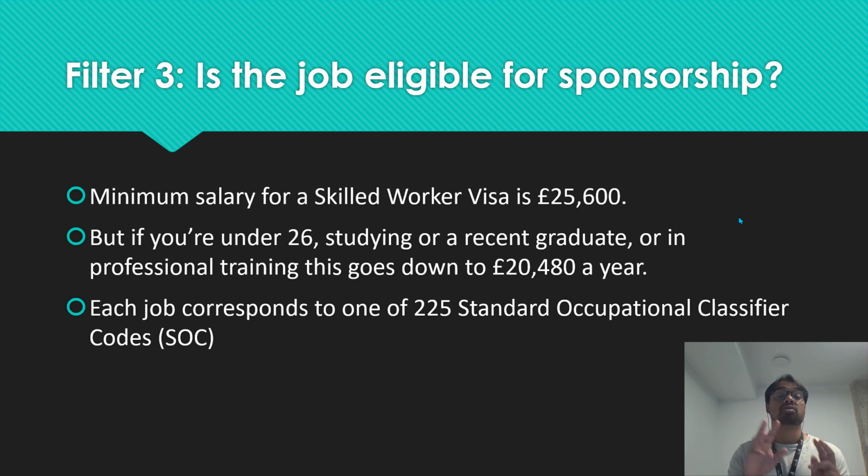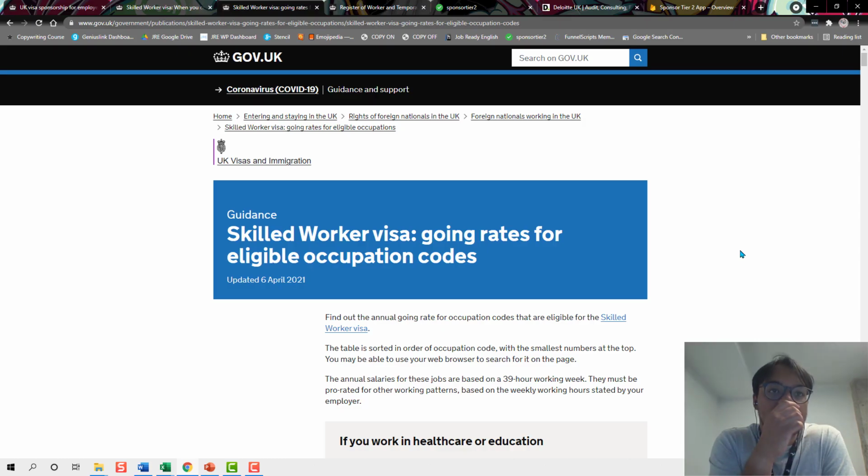So what I'm going to do is we'll jump again into another screen share, and I'm going to show you what I'm talking about, because otherwise it's just going to hurt your brain and mine. So these are the going rates for eligible occupation codes. There are 225. I counted them. I could have counted them wrong. I'm not going to count them again.